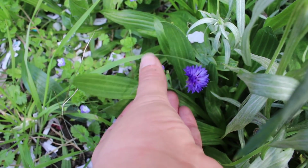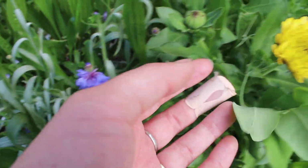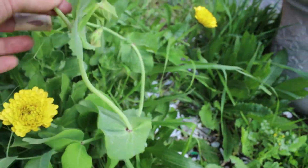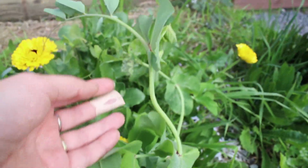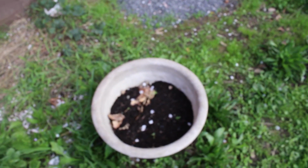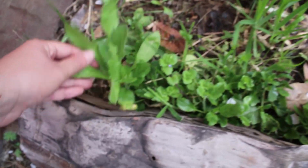So these are bachelor's buttons. This is a little flower bed, and I forget what this one's called. Sometimes it's called pot marigold. And then I have another pea, which had been knocked down by the fencing work that had been happening. It had been growing up an old dead sunflower, and that got knocked over.